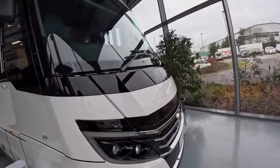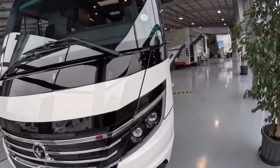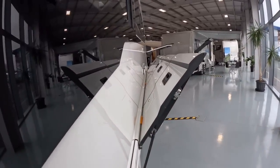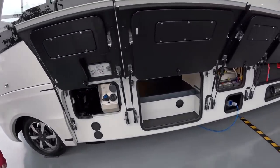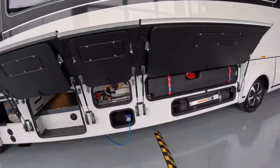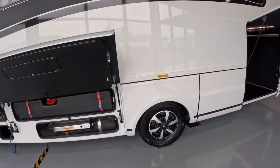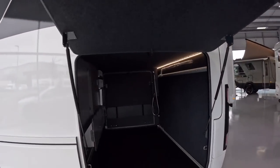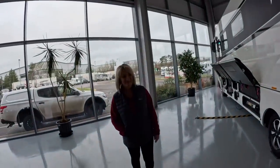Show you around it quickly before the radio goes back on, or whatever they're playing. Oh, wow, look at this. 1, 2, 3, 4. Size of the water tank. Look at the size of the garage. You could get in that. I could live in that. Go on, see if you can stand up in that.